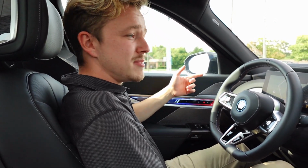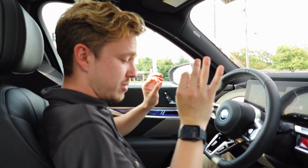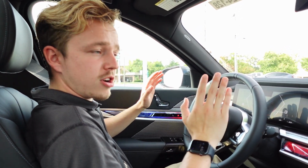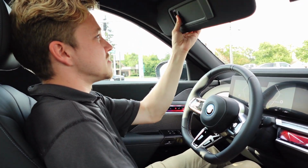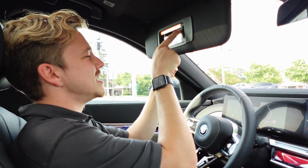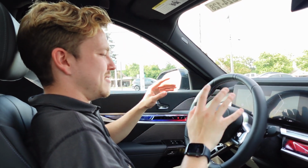Yeah, the audio system is the Bowers & Wilkins sound system that is standard on the i7 M70, and it sounds really freaking good. Bowers & Wilkins is almost always worth the $3,400 option, but the nice thing is for 170 grand, it is at least included. Let's check the mirrors. It has a very small mirror, but unlike a lot of our other cars, the light is integrated directly into the window for that, which is kind of fun.